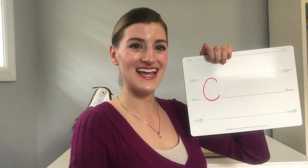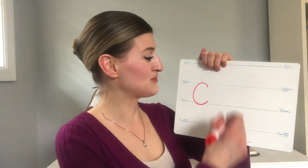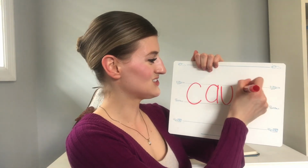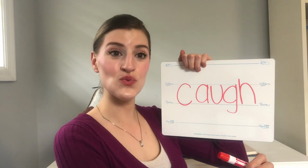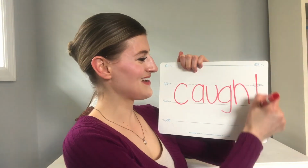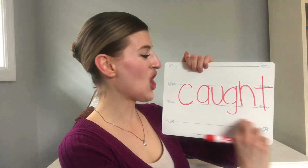Get your tapping fingers ready. Caught. Caught. Caught. Caught. Let's spell the word caught together. Caught. C. Which letter sounds like c? That would be the letter C. Caught. Ought. Ought is a letter blend. That letter blend is A, U, G, H. Ought. T. Which letter does the word caught end with? That would be the letter T. C. Ought. C. Ought. Caught.